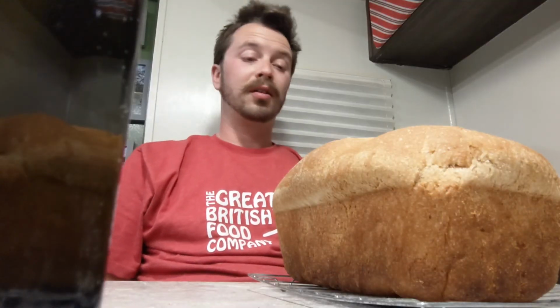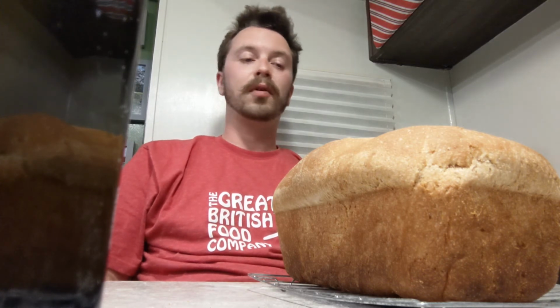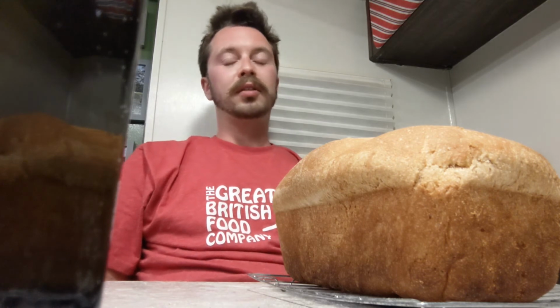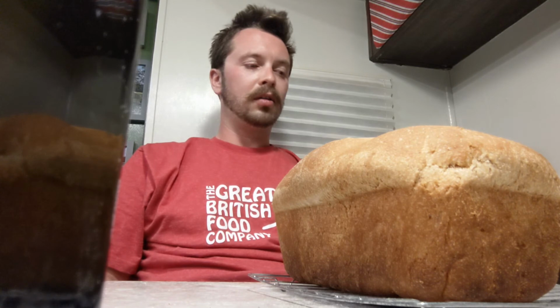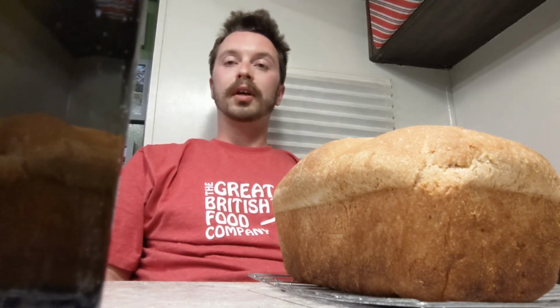Alright, bread is done. Looking good too. I'll have something good for lunch or breakfast or whatever I decide to eat it for once I slice it up. I'll let it cool a little bit first. But I'm glad it's done because I'm beat. I'm pretty tired. I'm ready to go to sleep. It's been a long day traveling around in the snow, and I've got another long day ahead of me tomorrow.